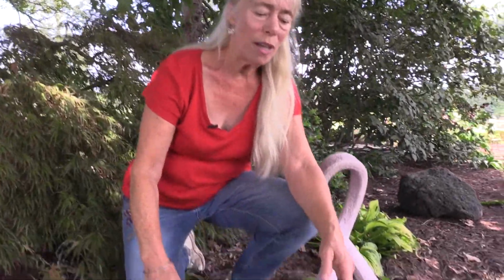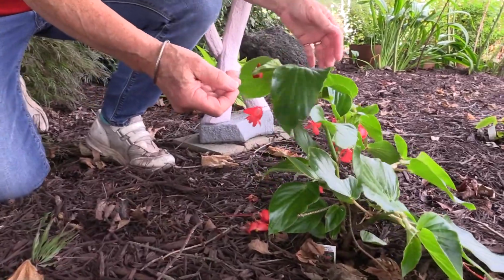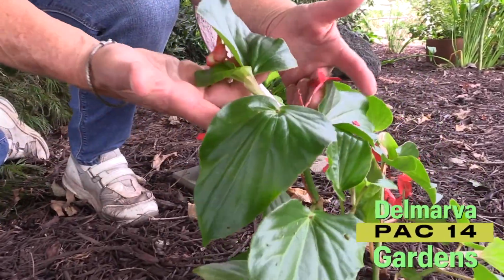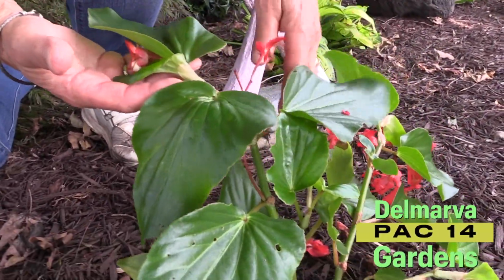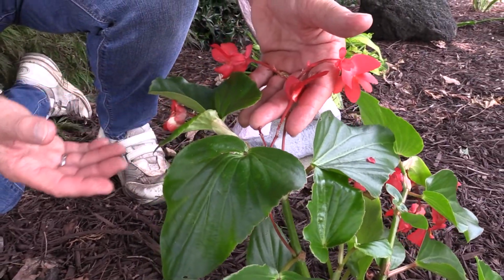So there's a lot of other plants that do really well. One of them I'll show you is this beautiful annual. This is what they call a dragonwing begonia. I love the fact that it's got these gorgeous shiny leaves and these beautiful red flowers that just sort of pop against the green. Very, very pretty. This is an annual, so this needs to be replanted every single year.